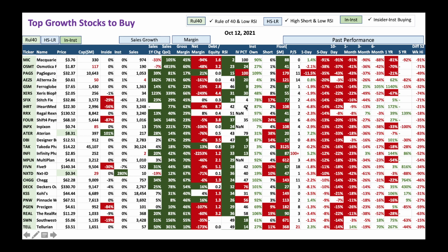And then you got a stock like iHeart Media. You could also sell some put options, given there is a high IV percentile here. Then as you scan through, you got a few more here. Don't worry about selling put options for a low dollar stock like ATER. Go after high dollar stocks like Chug as an example, or Deckers, IV percentile 76. You could sell some put options, and I think even Precision is not worth it. It's a low dollar stock here. So that's how you could make some money selling put options.